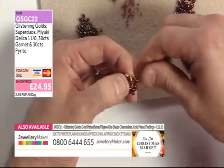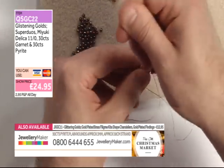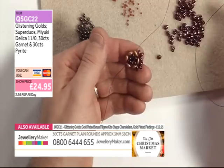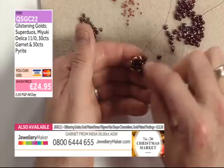Like so. So then if I pull nice and tight, again you can see that I've got this little flower forming around the outside. Okay, so I'm now going to continue with the next four, and you'll see.